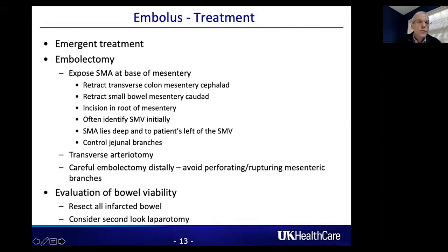I think the thing to be careful about is doing the distal embolectomy. The mesenteric vessels are small and fragile, and so you have to be very careful if you're passing a Fogarty distally into the mesentery so that you don't overinflate and rupture a mesenteric vessel, thus creating a big hematoma and putting that segment of bowel at risk just because of the hematoma that you created.